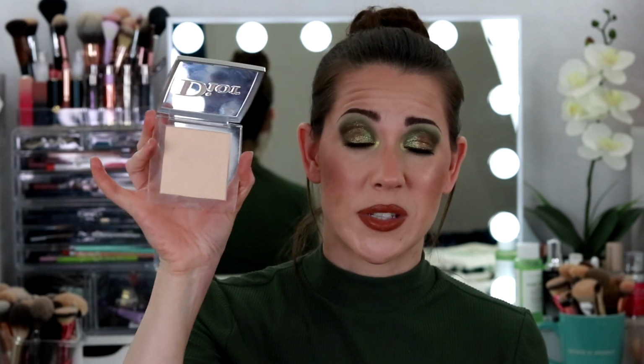It's wonderful. This is such a great powder. I'm glad I decided to pick it up. I wasn't going to because I was like, you know what? Why am I spending all that money on a Dior powder? It's not going to be anything special. It's powder. It is special. It's so good.